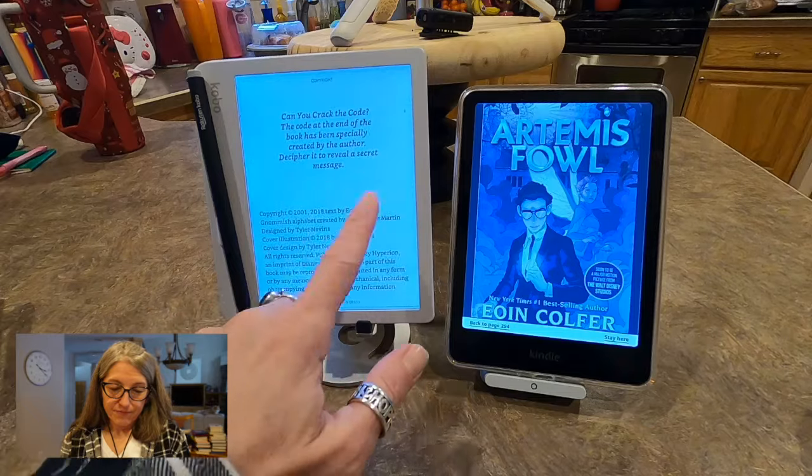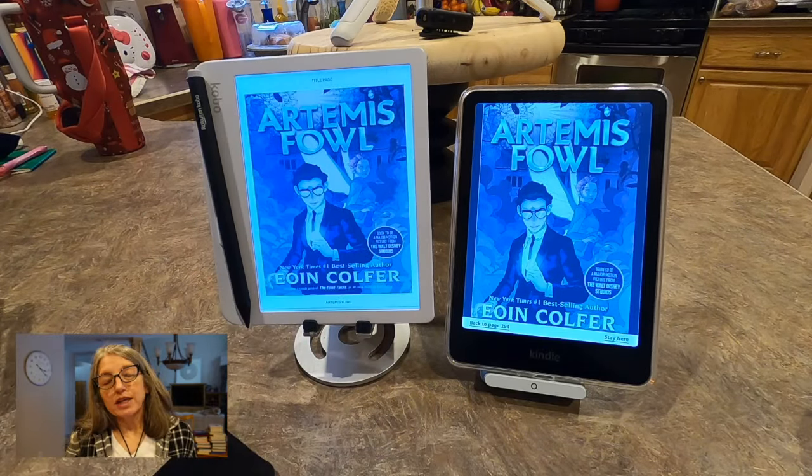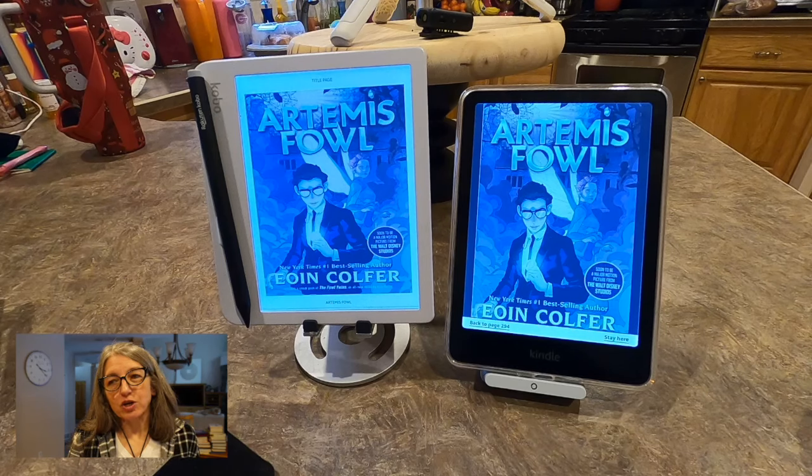Now, let's get into a little section I like to call plays well with others. For the Kindle, the answer would just be no. It does not play with others at all. The Amazon ecosystem is exceptionally locked down. So the Kindle reads Amazon books.